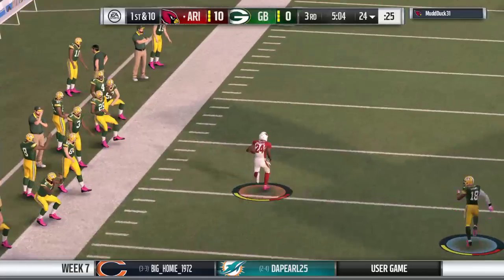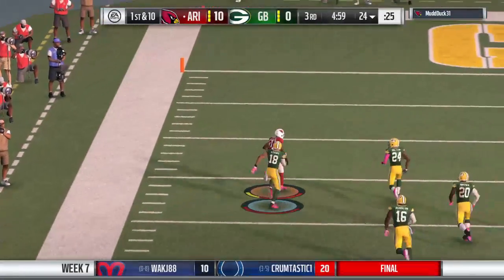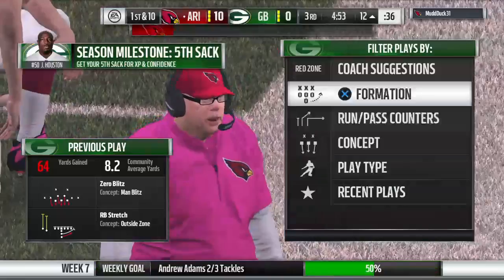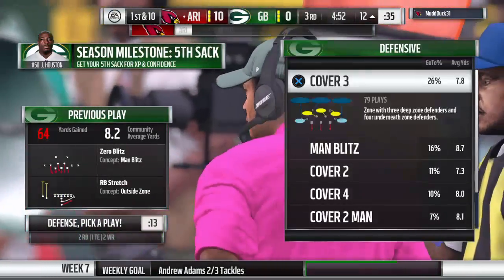You look at... There goes Mark Ingram. The 40. Past the 20. And they do finally get him at the 12. A big-time play there by the Cardinals. 64 yards.